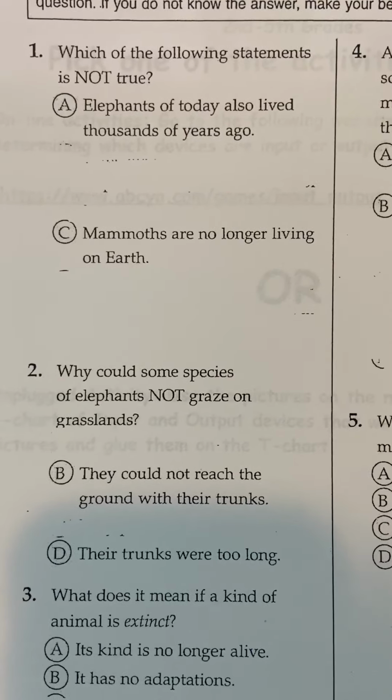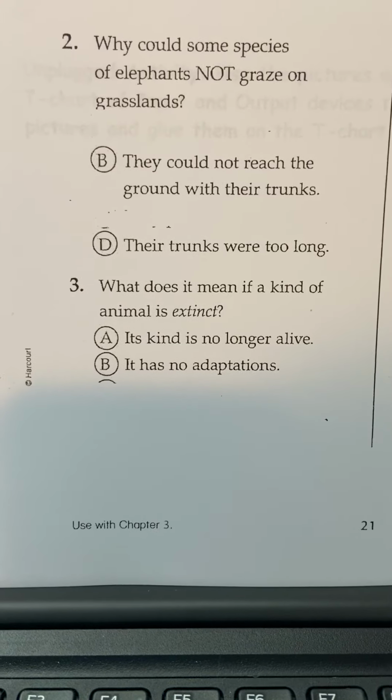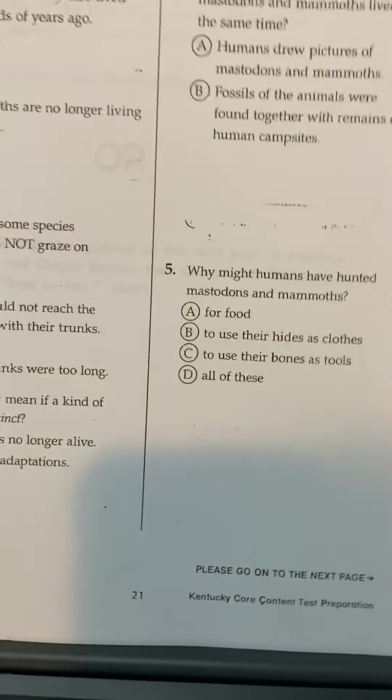Number 2, why could some species of elephants not graze on grassland? B, they could not reach the ground with their trunks, or D, their trunks were too long. Number 3, what does it mean if a kind of animal is extinct? A, its kind is no longer alive, or B, it has no adaptations.